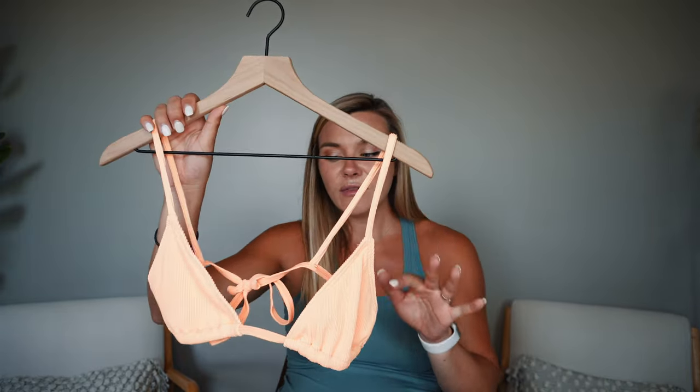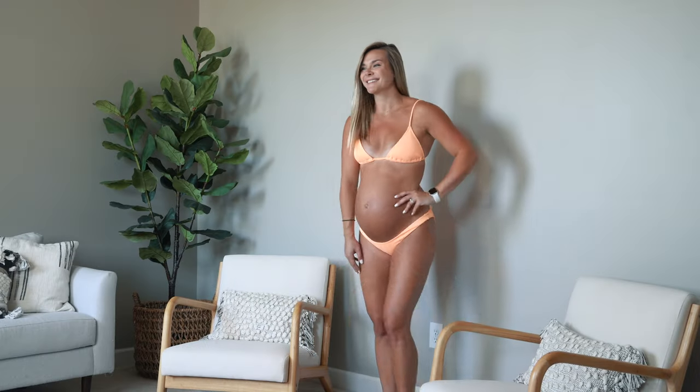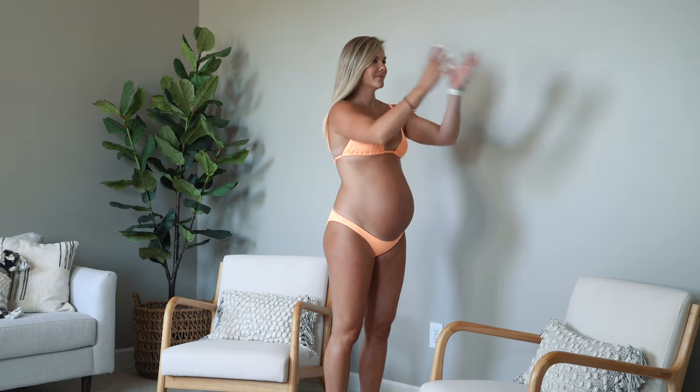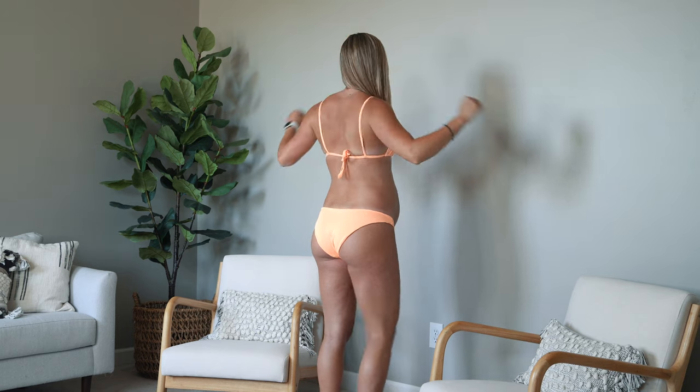So the medium fit in this, it has the tie back. It was just really the way that the shoulder strap sat out that didn't work great for me. These are actually the same bottoms as the blue ones I tried. So it is the minimal full coverage bikini bottom, same thing in a size medium.